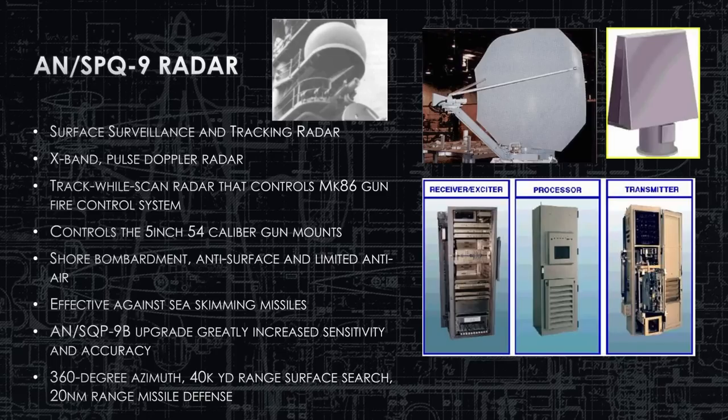It's effective against sea-skimming missiles. So the Ticonderogas have a 5-inch gun on the bow, a 5-inch gun back aft. At least one, if not both, of those guns are going to be shooting at the incoming missiles if there's a swarm attack. The SPQ-9B is an upgrade, which greatly increases its sensitivity and accuracy, which translates to more accurate gunfire. It's very important. It has a 360-degree azimuthal search out to 40,000 yards for surface contacts, and a 20 nautical mile range for missile detection. So once that missile gets within 20 nautical miles, whether the SPS-49 has seen it or not, this radar will definitely pick it up.